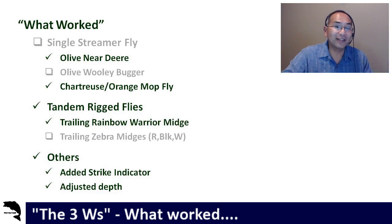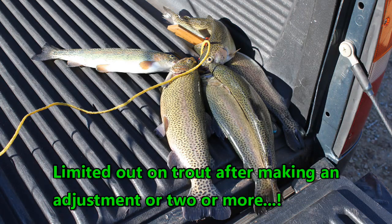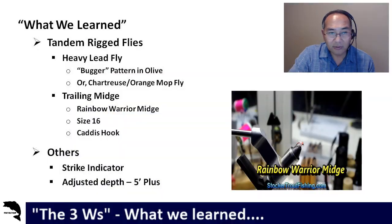Anyways, so what worked? We say the olive near deer, the chartreuse orange mop fly, a tandem rig to a trailing Rainbow Warrior midge, and then some other things: adding that strike indicator and adjusting for the depth, in this case deeper. Alrighty, so let's shift over to what we learned. In this round, we wanted a tandem rig fly.